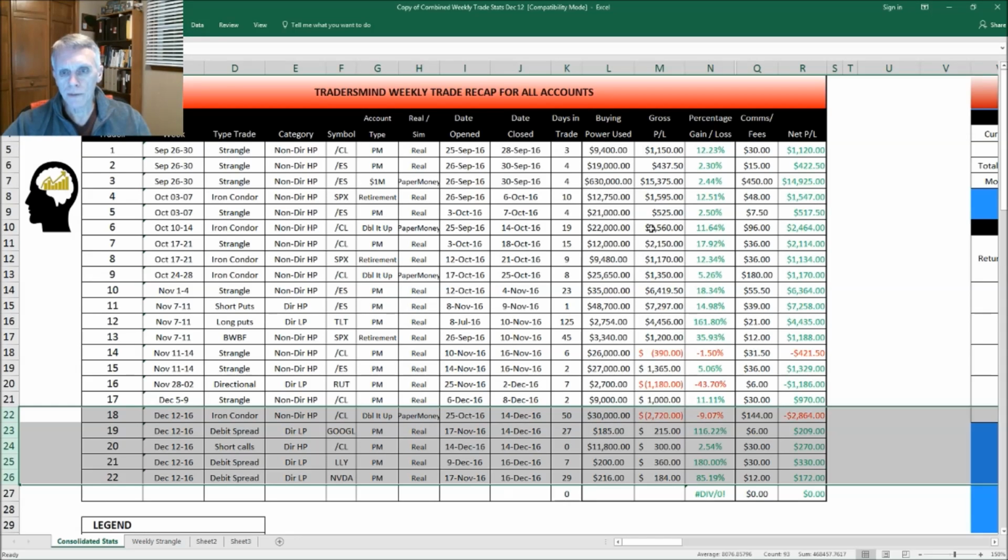This is a new column. Right here is a new column that I've added just to reflect the percentage gain on the buying power that I'm using to put these trades on, just to give you a rough order of magnitude of how profitable these positions are, how much we lose relative to buying power.